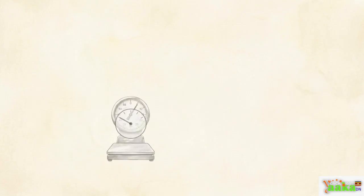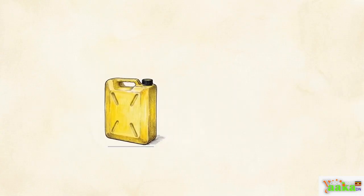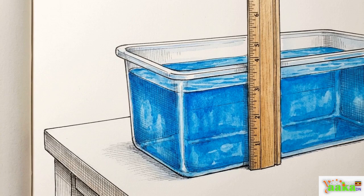Look at this sack of matoke on a scale. To know how much physical stuff is inside, we measure its mass in kilograms. As this jerry can fills with water, we measure its volume, how much space an object takes up. Measuring the volume of water in a flat-sided container is easy enough.